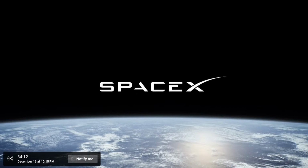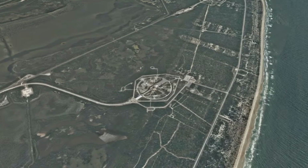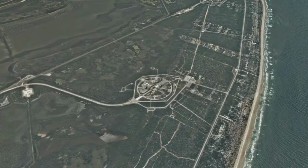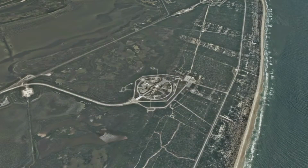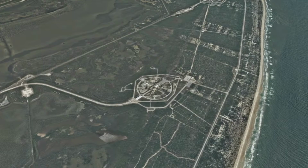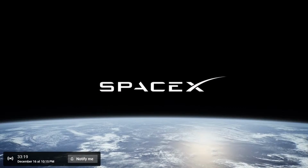We are coming close to the 30 minute mark. Let's take a look at the live simulation that SpaceX has up on their YouTube channel. This is Launch Complex 40 at Cape Canaveral, Florida, from the Space Force. Ooh, it's lagging out a little bit. Let's just keep on there for a little bit. We are looking good so far. Today's launch is all about Falcon 9 launching the SES mission.